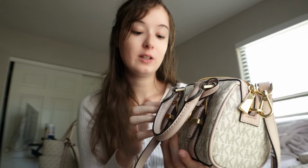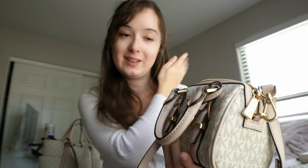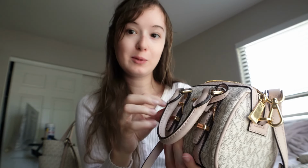I haven't been a purse girl in a while. I always just brought my wallet and my phone. I never had a purse. I'm starting to wear it again because I took a long break.